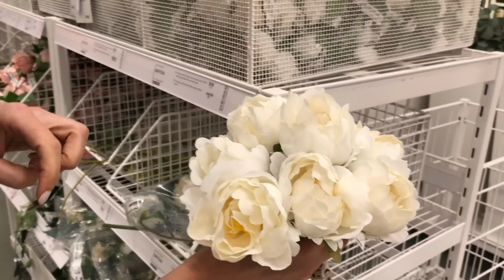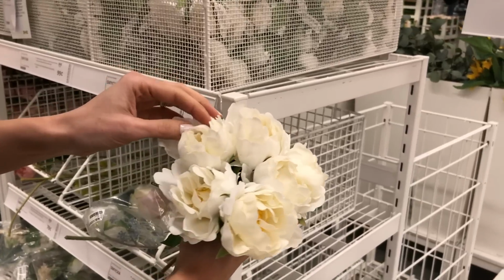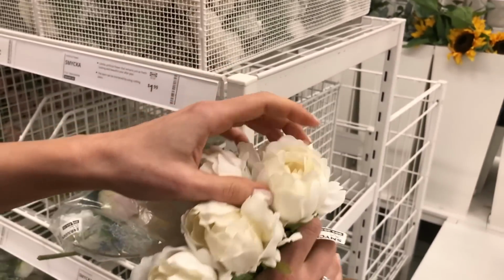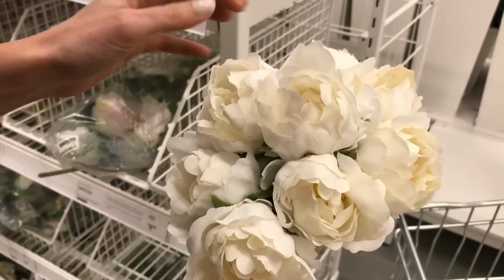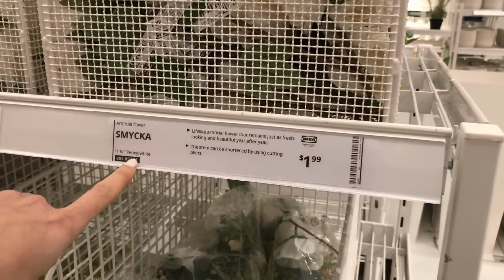I always love their artificial plants and flowers. These are sort of, I wouldn't say these are ranunculus. They're kind of like little peonies. Yeah, little creamy peonies. So $2 each. Yeah, they're peonies there.